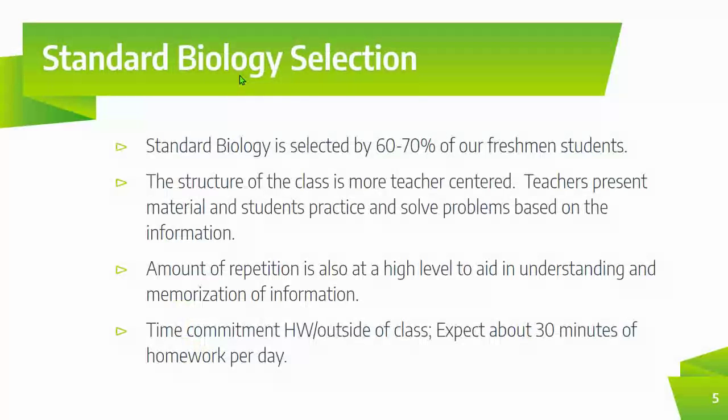Approximately 60 to 70% of our students take this course. It is much more of a teacher-centered environment where material is presented by the teacher, and then the students have ample time to practice and problem solve with the information. And the teachers are there at a high level to help the students understand the material. The amount of repetition in this course is definitely higher than in the other honors courses, which I'll talk about. And homework can be anywhere from 15 to 30 minutes on a given day, maybe a little bit longer on a test day.